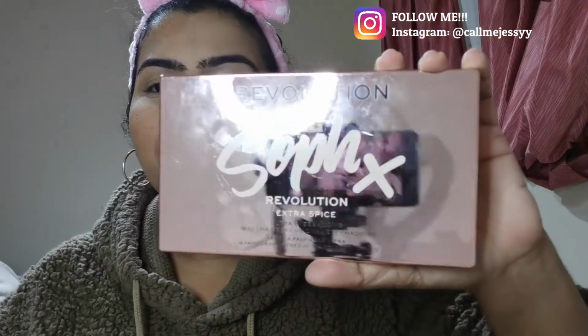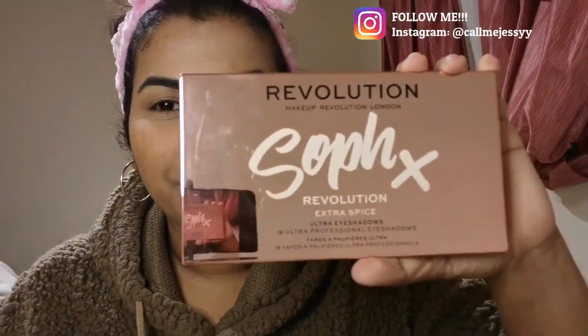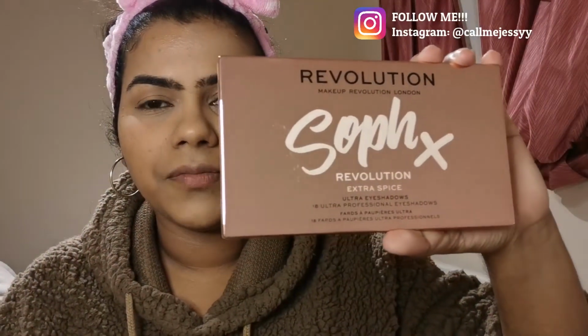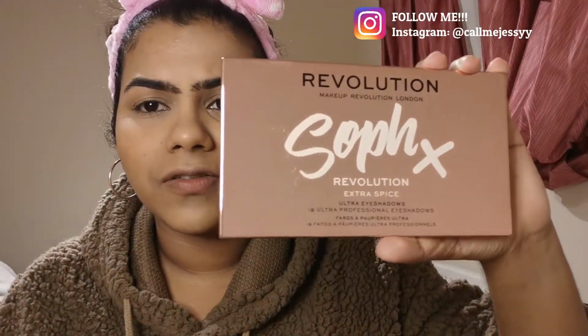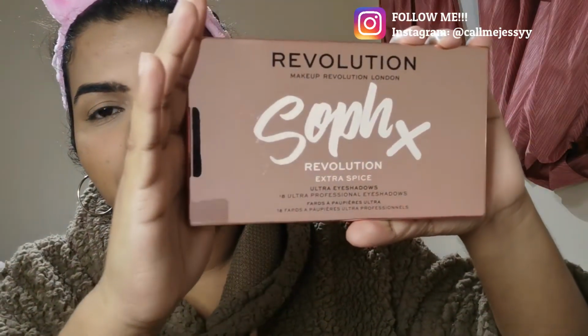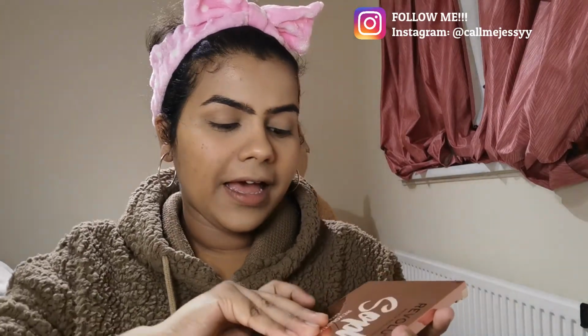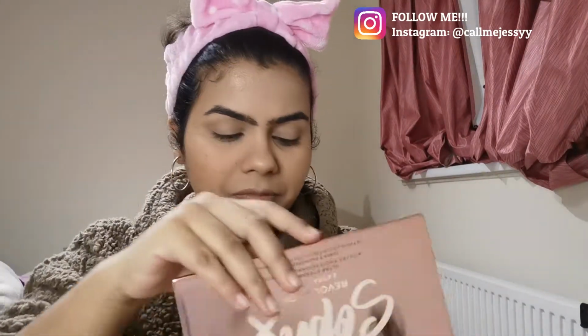Yes, and I'm filming through my phone so you guys can see. I'm so sorry, because my camera takes so long to transfer the data, so I use my phone. So I'm gonna use this Revolution palette by Stove. It's Extra Spice. That's the palette's name. So I'm gonna use this one.